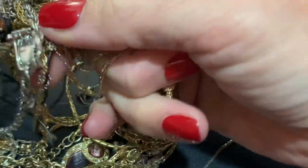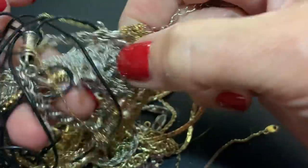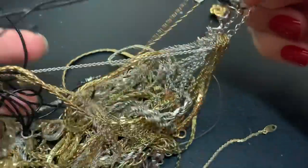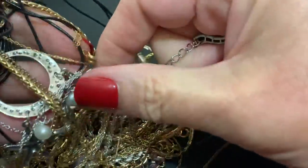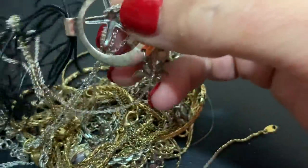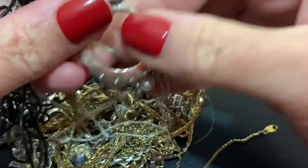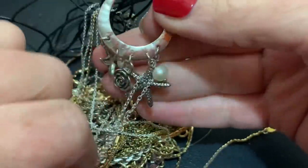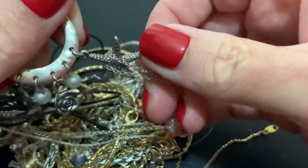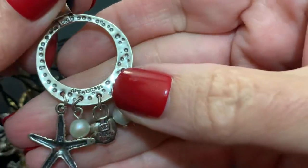I think this is a big mess right here. Yeah, there's a lot of... You know what it is? This string necklace, I think. Here's another sea life type thing. Oceany, beachy. Do you think they're matching earrings? No. Oh, this is a necklace, silly.